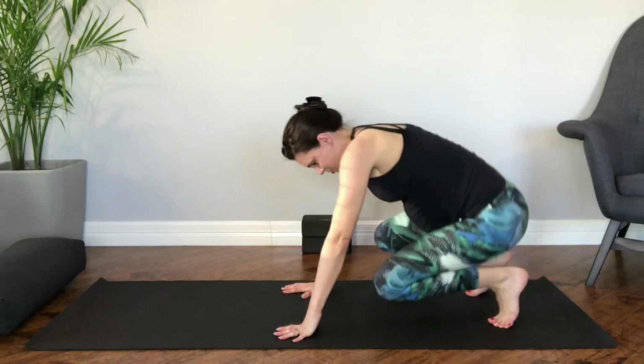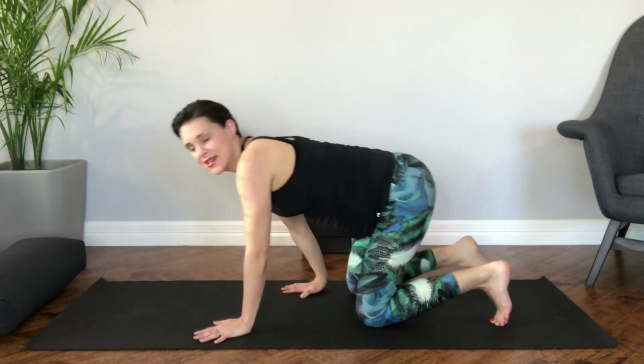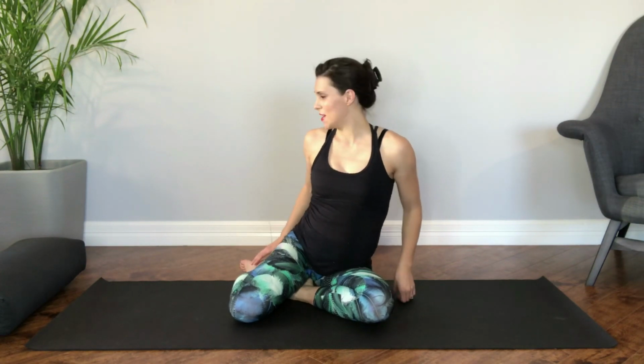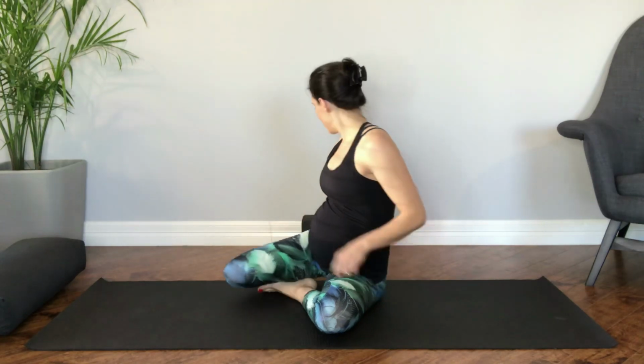We'll come back to hands and knees, and we will actually move into a modified Shavasana. We're going to do legs up the wall. We're going to use a bolster to make sure that we're not lying flat on our back for any mamas who are in their second and third trimesters. And so we will come up next to a wall. So you can grab a blanket or a bolster or a block for underneath your hips.